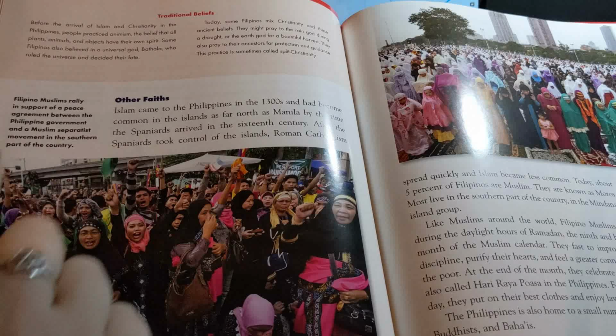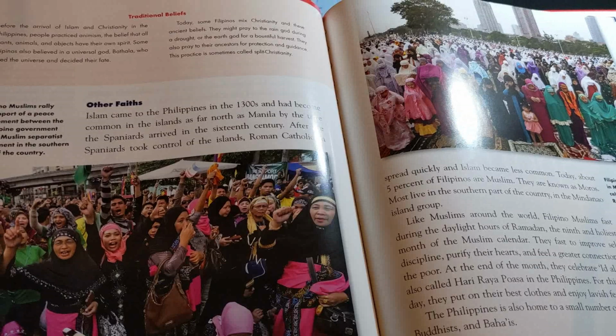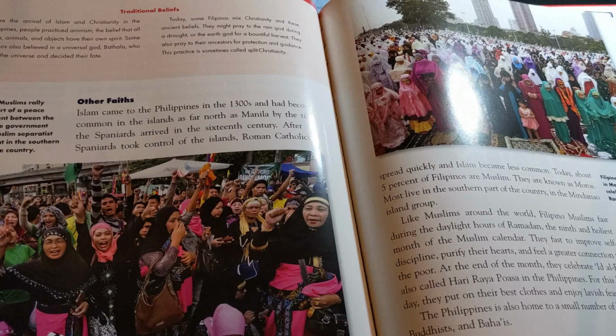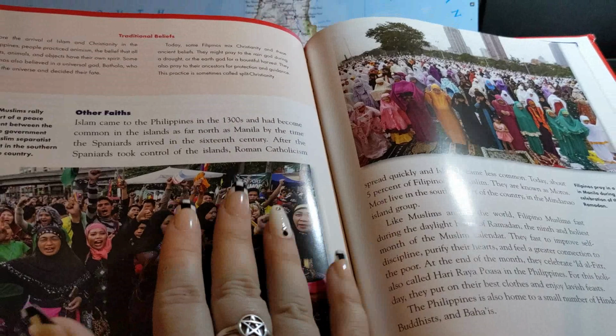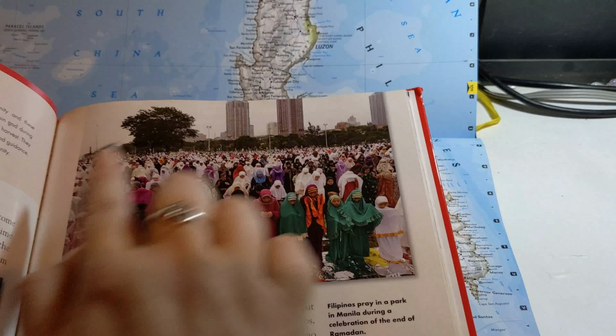This is a Muslim rally in support of peace. I didn't really touch on what happened to the Moro Revolution, but it's pretty much just the Moros pushed back against the Spaniards, then they pushed back against the Americans, and they pushed back against the Japanese, and they pushed back against the Filipino government. It's still a thing, but not as big as it was. There's been a lot of peace talks and negotiations and compromises. Prayer during Ramadan.